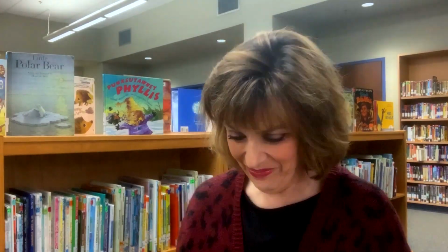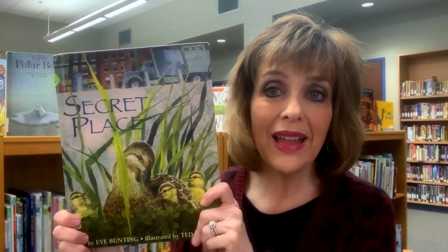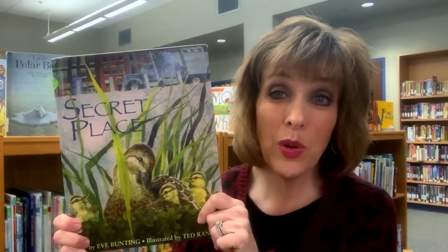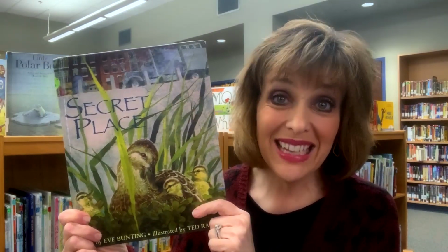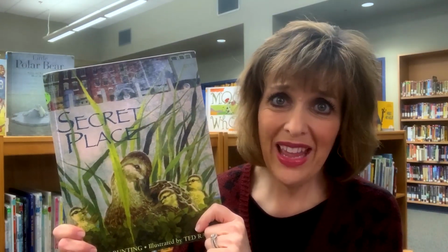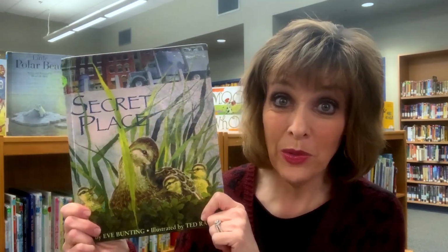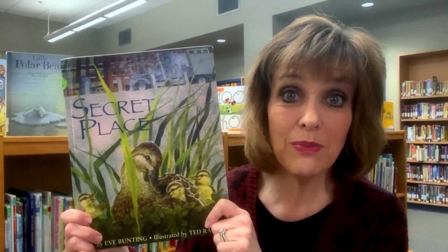I want to show you a couple before I show you the one I'm going to read today. The first one is Secret Place. Oh, this is a sweet book. It's about ducks that live in the city, and ducks shouldn't really live in the city, should they? It's a little bit sad, but it has a very happy ending. So I really think you should read this one.